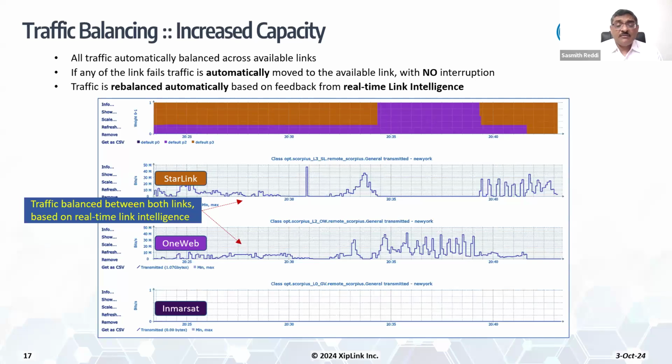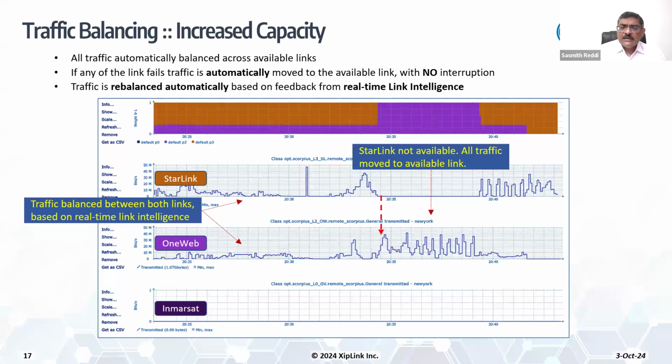In some of the services that are available, once a session is set up on a particular link, it stays on that link till it's terminated. In the case of ZipNet, it actually automatically moves these sessions based on the actual performance of those links. Very, very important from a cost perspective, and also ensuring that you're getting the maximum performance when you have these links.